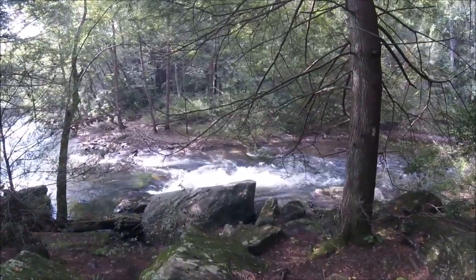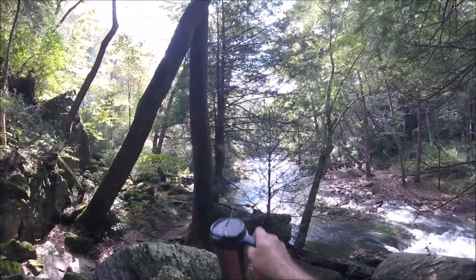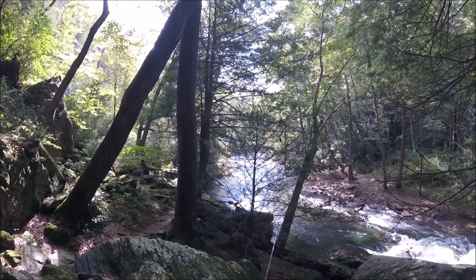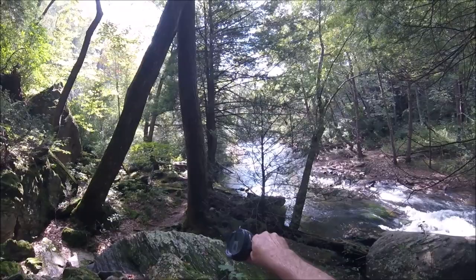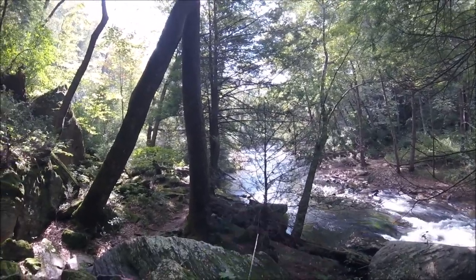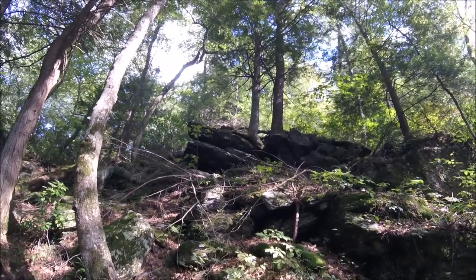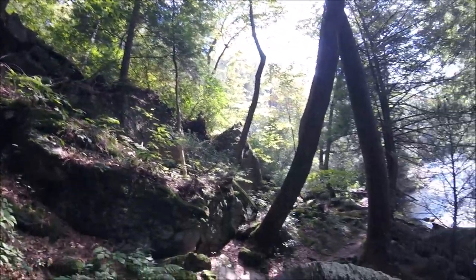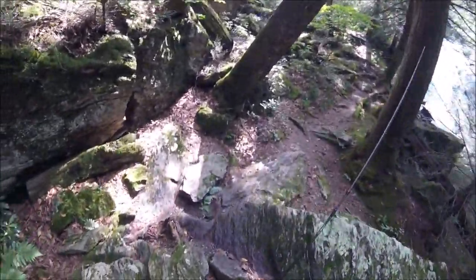All right, the water's moving a little fast through here to be fishing in. So we're going to keep on making our way up around the bend. And there'll be plenty of pools and eddies. Actually might try fishing right down here. I can see a spot up there. So we're going to keep on going upstream for a little ways.